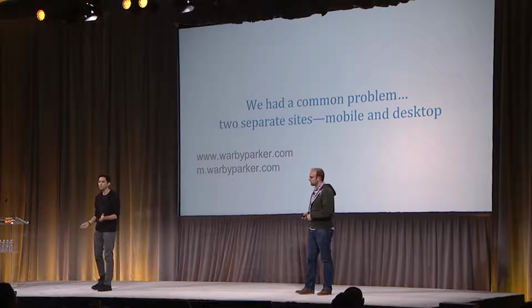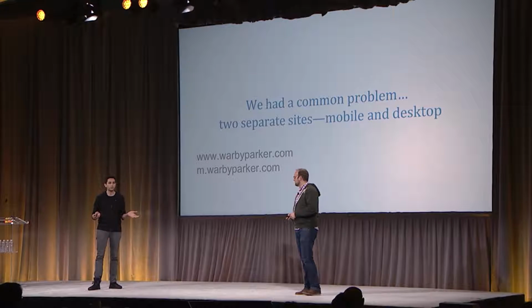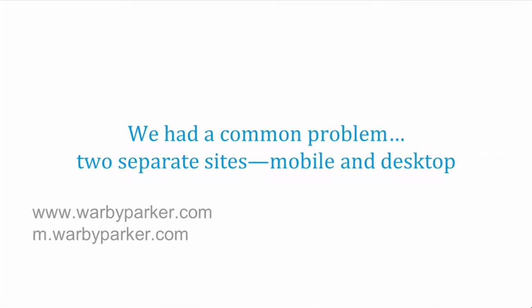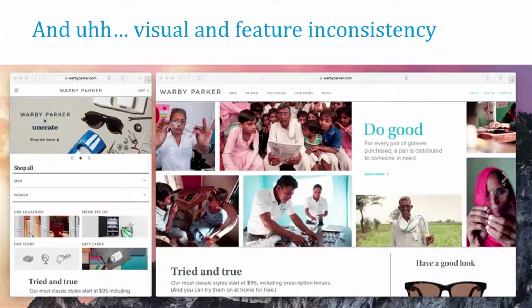So we had a common problem, actually. A lot of people have this situation currently. We had two separate sites. We had a mobile site and we had a desktop site. And there were differences between those sites that weren't ideal. There were visual inconsistencies between the sites. There was also feature inconsistency between the sites. So some features were implemented on mobile that weren't available on desktop, and vice versa.